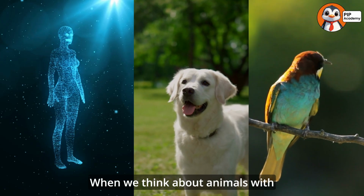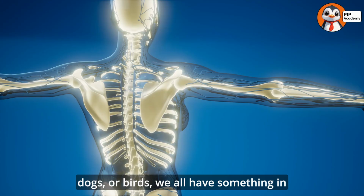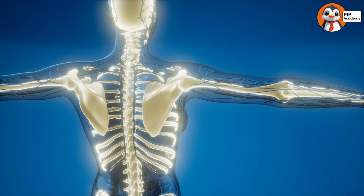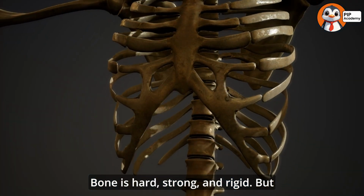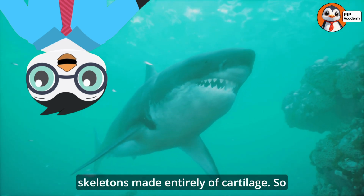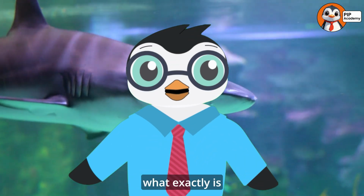When we think about animals with backbones like humans, dogs, or birds, we all have something in common: a skeleton made of bone. Bone is hard, strong, and rigid, but sharks are different. Instead of bones, sharks have skeletons made entirely of cartilage. So what exactly is cartilage?